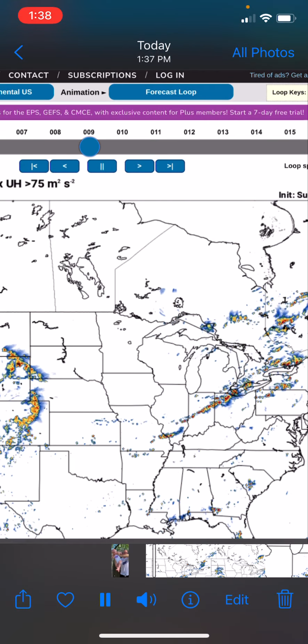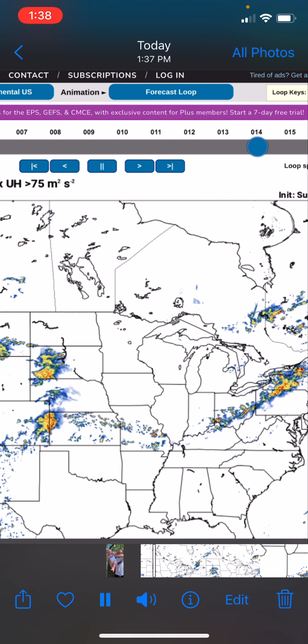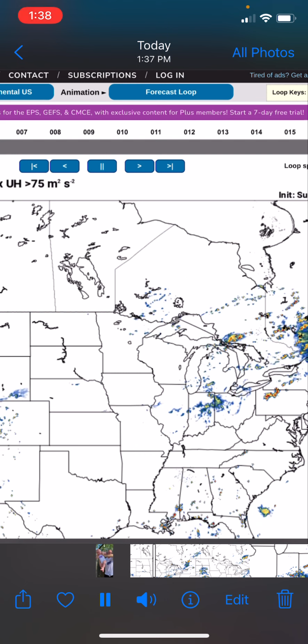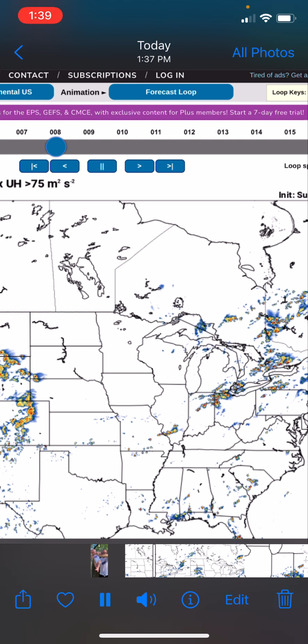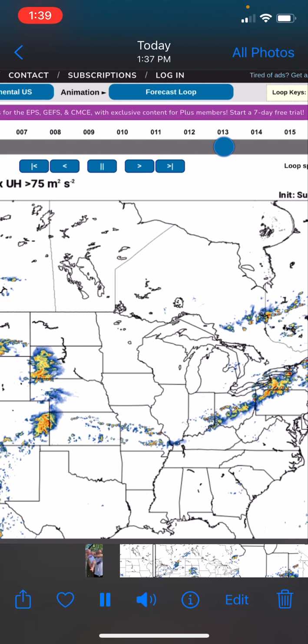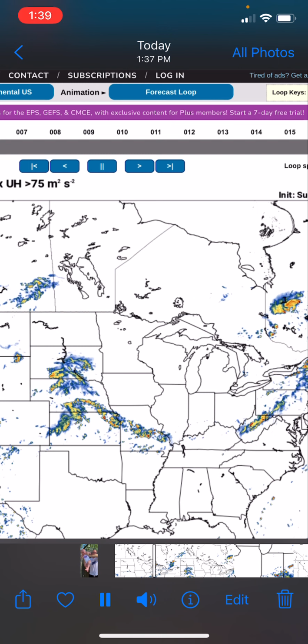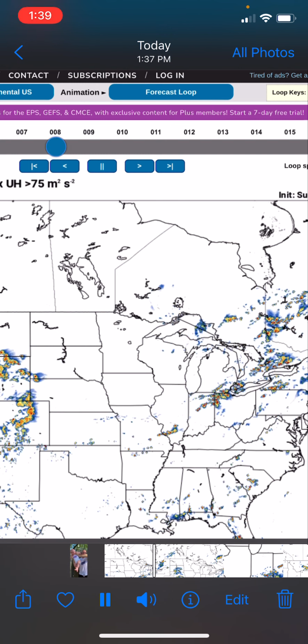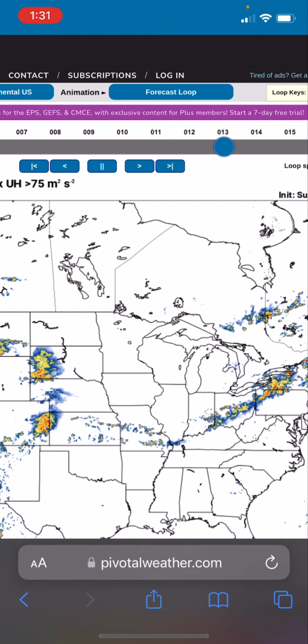Rain and thunderstorms will be possible this afternoon along a cold front coming into the Ohio Valley. And we already have some ongoing rains and some thunderstorms across north central Indiana. Those will continue to weaken with time, as is shown here.